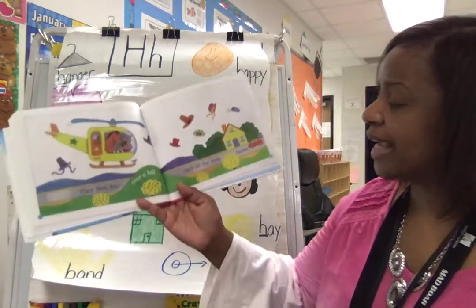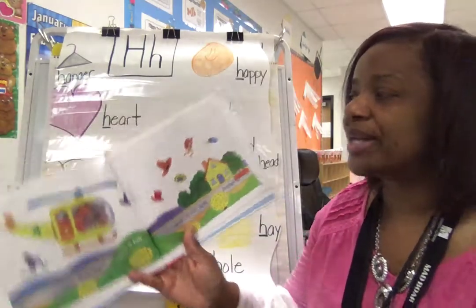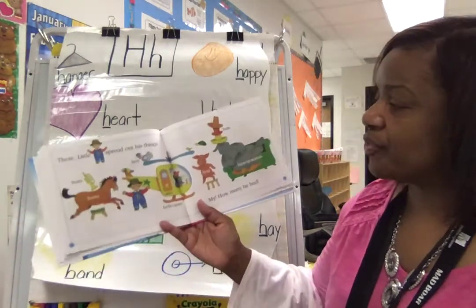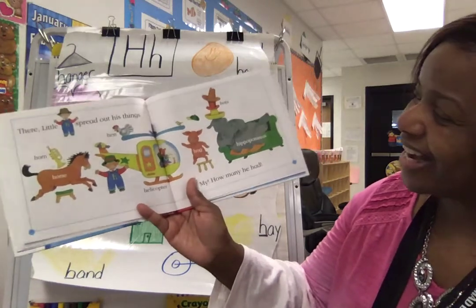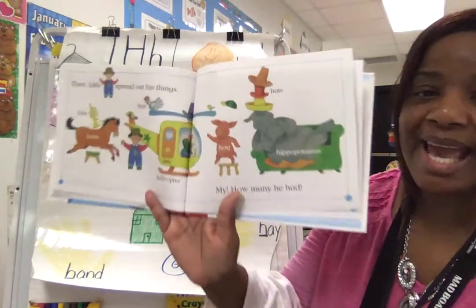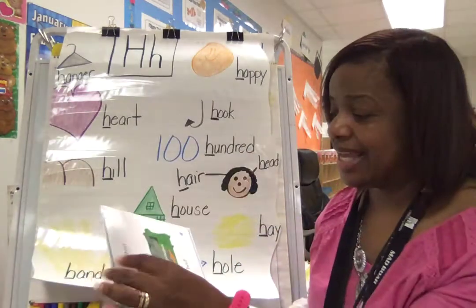They flew over a hill all the way home. Home starts with the letter what? H. There little H spread out his things. Look, what do you see? You see a horn, a hen, a horse, a helicopter, a hog, hats, hippopotamus. My, how many he had. So he was excited about all the things that started with the letter H.